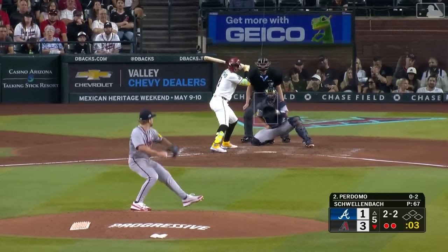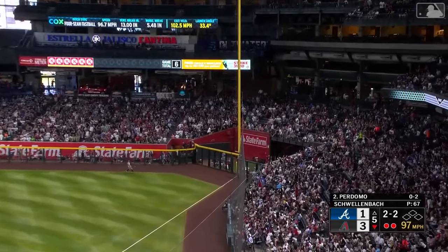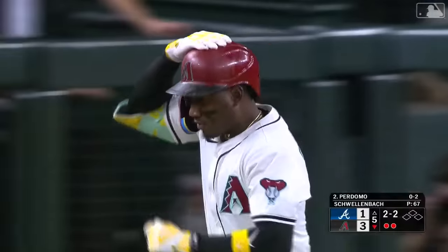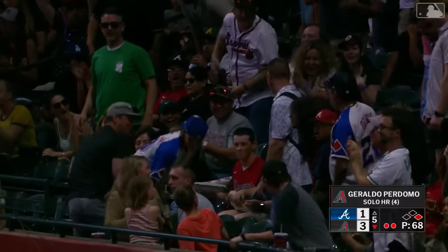And the 2-2 to Perdomo. Swung on, high drive down the right field line towards the pole. Fair or foul? It is fair, and it is gone. Towering shot by Perdomo, his 4th. And it's a 4-1 Diamondback lead.